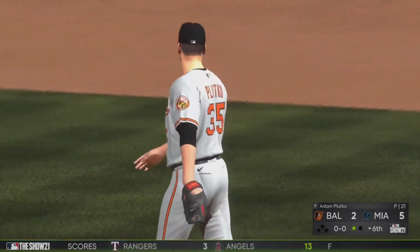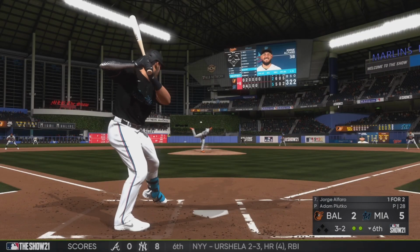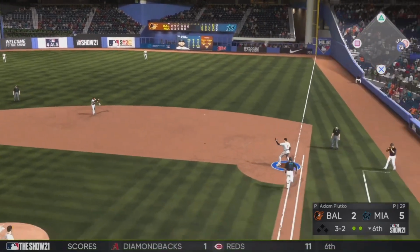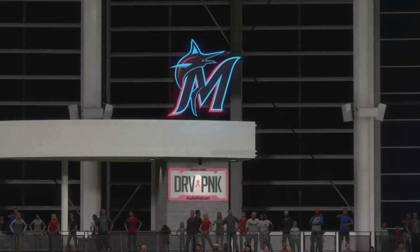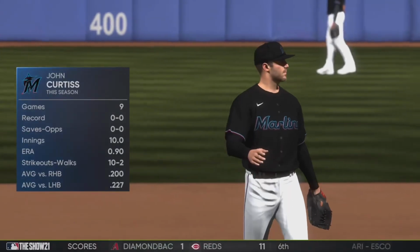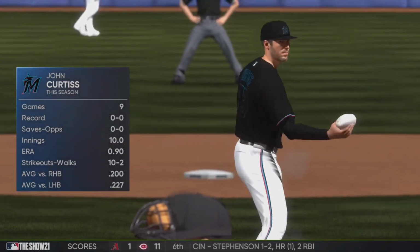Brian Anderson goes down on the outside curveball. Nice pitch from Plutko. Look at that pitch count. He's going to make it through 3 full innings with 29 pitches thrown. That is incredible. Awesome performance here from Adam Plutko. His day would be done. The Orioles could have kept him in longer if they wanted to, but he is scheduled to hit, and I imagine they will want a pinch hitter in at some point.